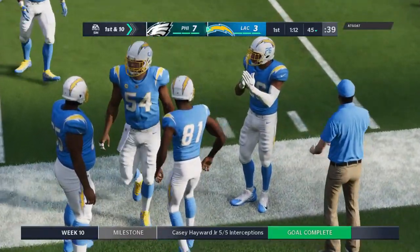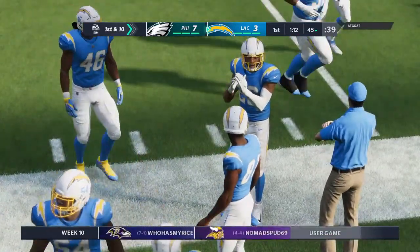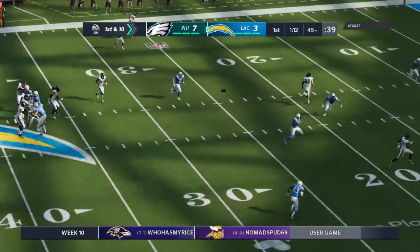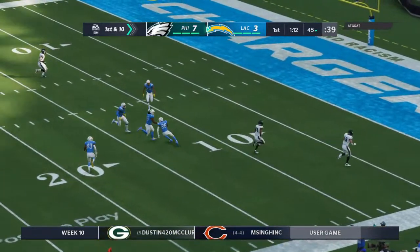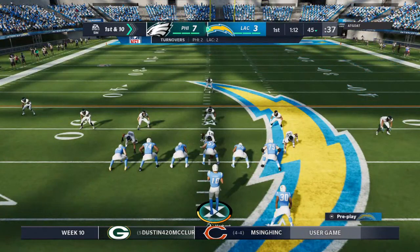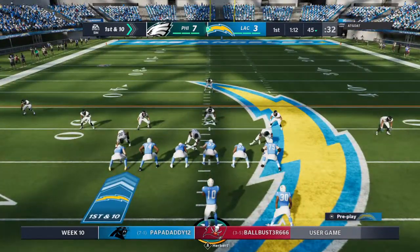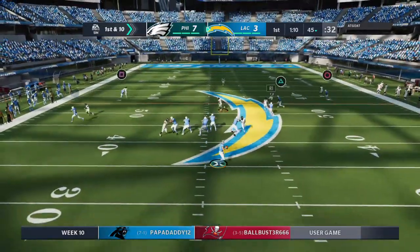Yeah, he's got to guard against being tentative from this point forward, though. He's got to still make the right reads, make the proper throws. I've seen guys in this league throw 4 interceptions in a game and win. He's got to understand, put it behind you, keep pressing forward. Herbert going to lead up the Chargers here, 1st and 10 at the 45.